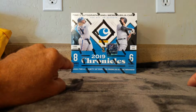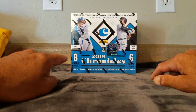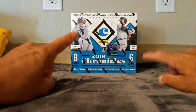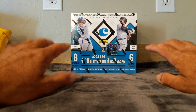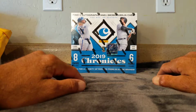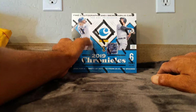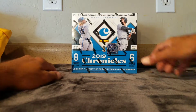There's eight packs per box, eight cards per pack, six packs per box, total of 48 cards. These were $96 each. I tried to get six of them, but my second order didn't go through because they sold out that quick. Really pissed me off, but I did order one more from another guy. I had to pay a bit more for it because it was obviously after the sale.